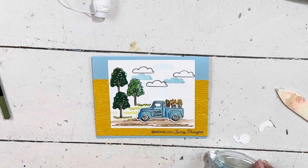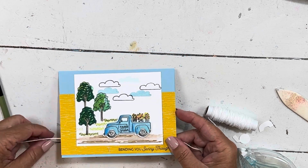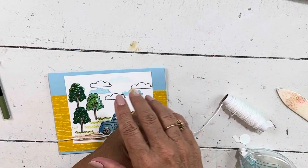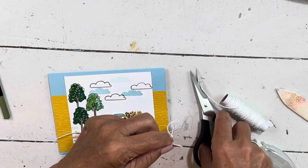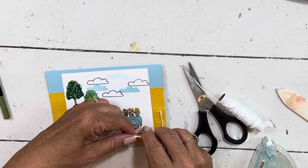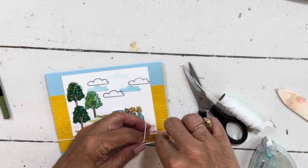Now I want a couple of really simple embellishments because I don't want to detract from how cute this is. So I just have our white twine, and it comes in the pack of all the neutral twines. No, scissors. Knew they were here. I'm just going to tie a bow, just a simple bow. Just if you were going to tie your shoes.